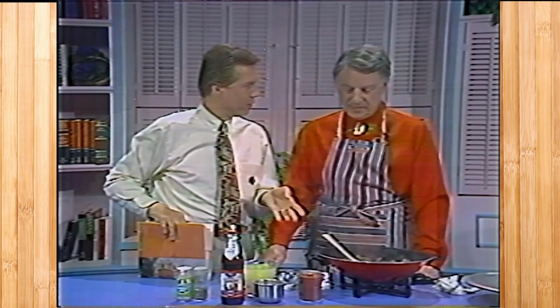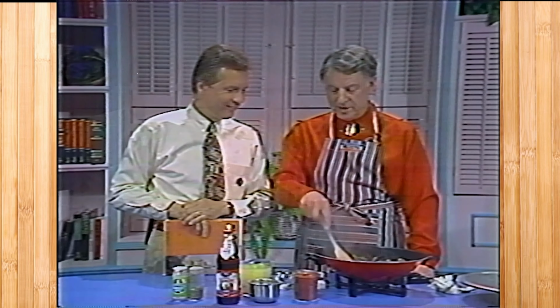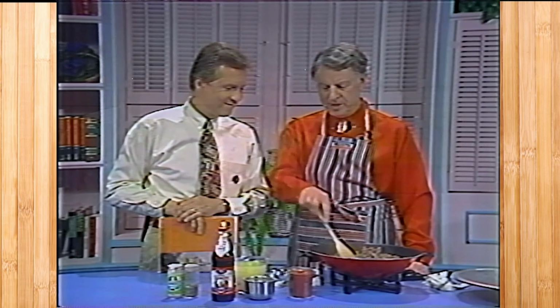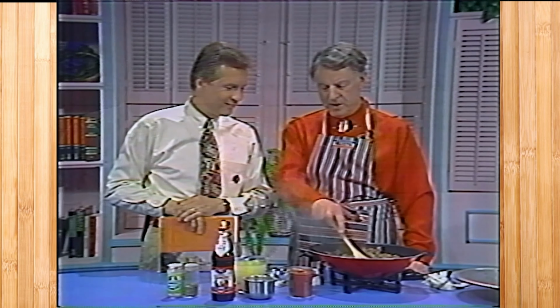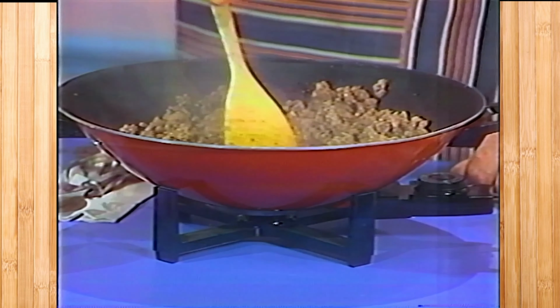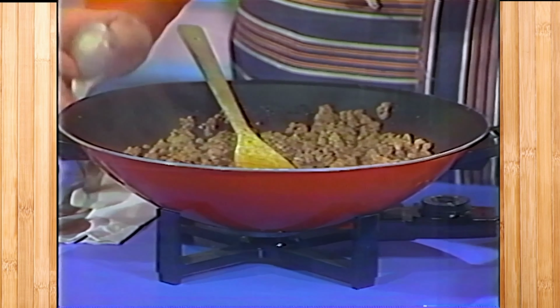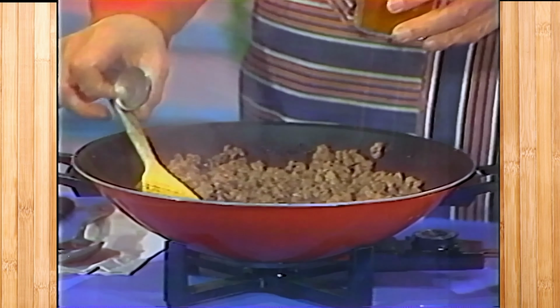This is buffalo from the Denver Buffalo Company. It's ground coarsely, as you can see, so that it's for making chili. And I've been browning this for about 10 minutes here. Oh, it's wonderful, the most wonderful aroma. And I'll show you how to make chili con carne in the old village way.